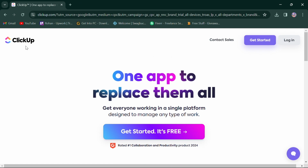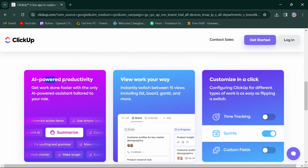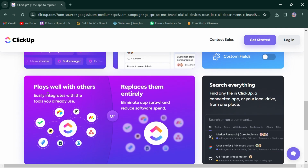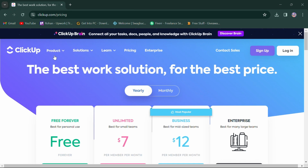Let's start by looking at ClickUp. ClickUp offers a comprehensive suite of features tailored to diverse organizational needs. It stands out for its AI-powered productivity, viewing work options in different slides and customization options, allowing users to adapt the platform through time tracking, sprints, and custom fields. You can easily integrate the tools you already use or replace them, search files through your app or local drive, organize your work and events. Additionally, ClickUp offers a mobile app, providing users with the flexibility to manage projects on the go.